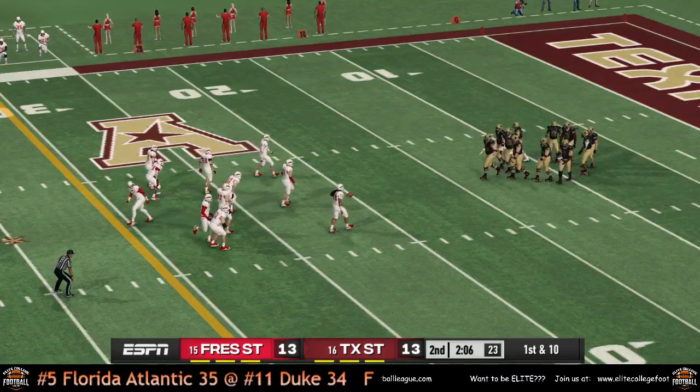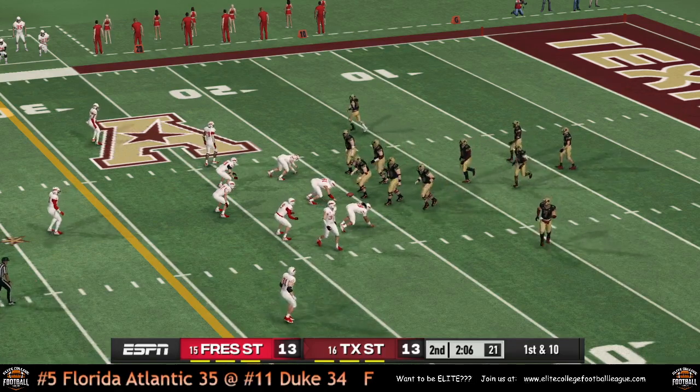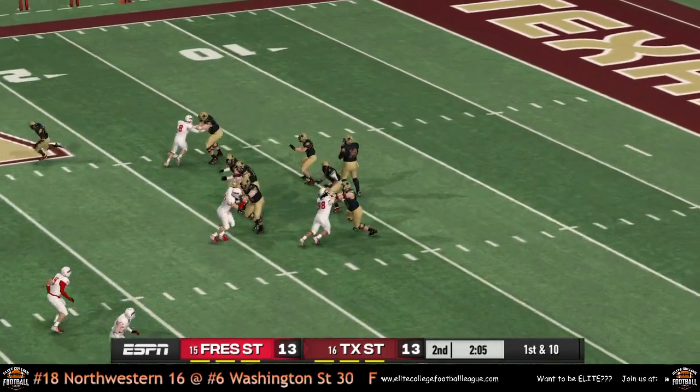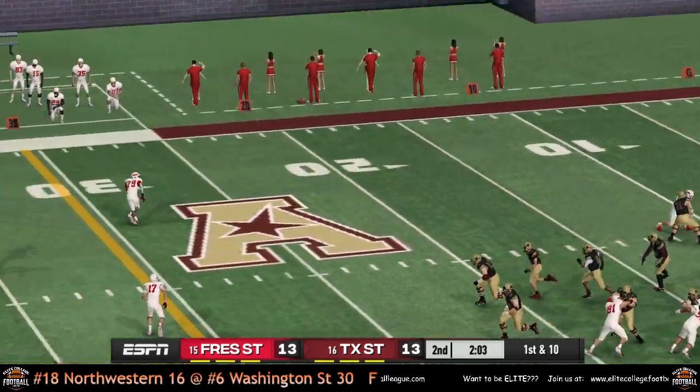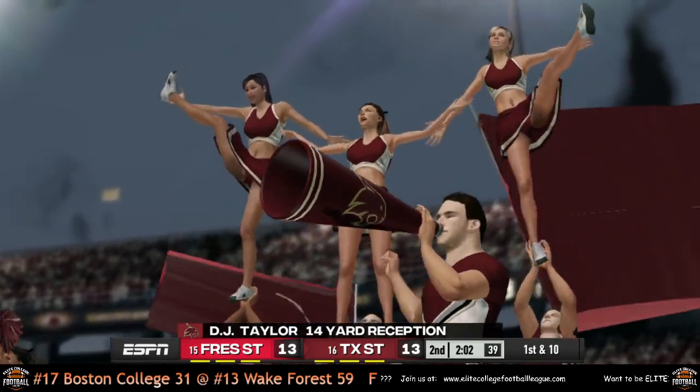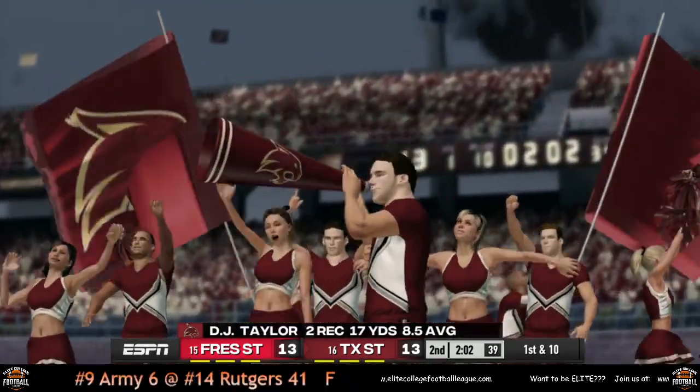Go in the locker room with momentum. So as we get closer to halftime, I think they're going to come out shotgun formation, three in the backfield. Going to pass the ball. He's going to pass it to the sideline. DJ Taylor with a 14-yard reception brings up first 10.